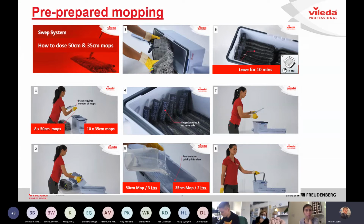You've got a separate mop for every area, so you're never spreading dirt around from a single bucket. Every time you go into a different area, use a different mop, so you're using a fresh, clean mop for every area that you go in. So there's no chance of spreading any dirt or potential harmful bacteria around.